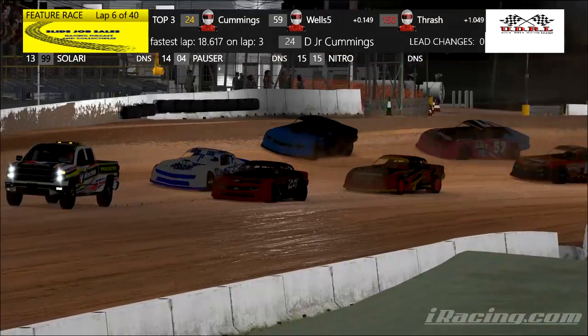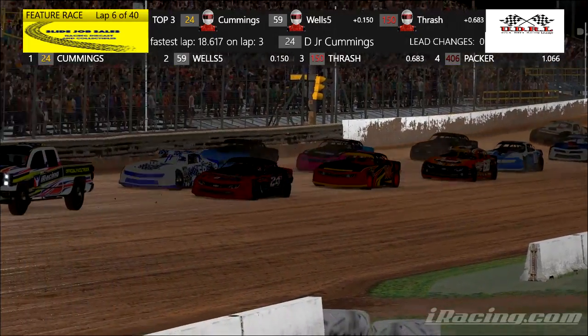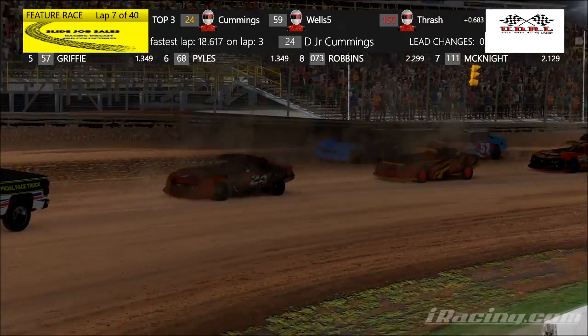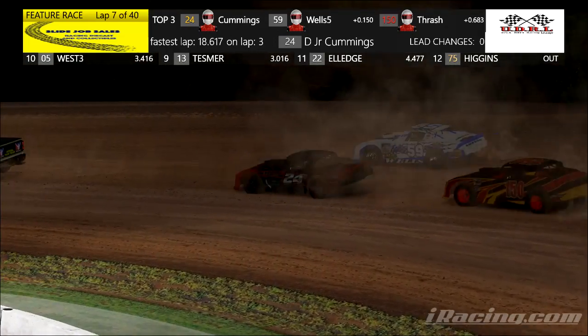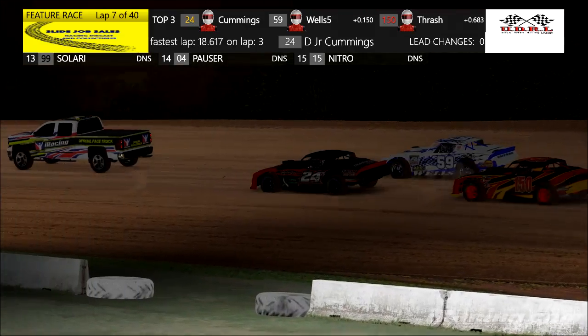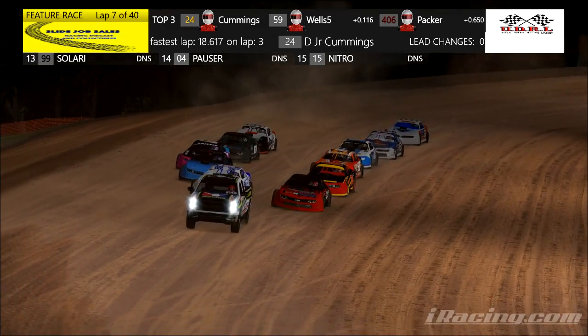So 6 of 40 in the books here tonight. And the lights will go off the pace truck here. The lights are off the iRacing pace truck. We're going to get ready to go back green. Out front right now, Daniel alongside David is your front 2. And it'll be 8 laps complete when we go green here from Lernerville.